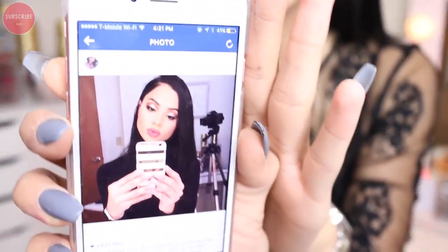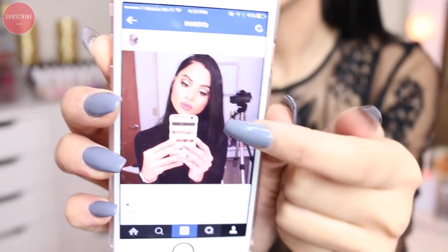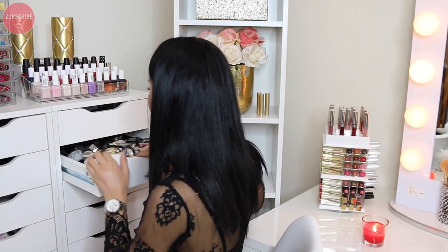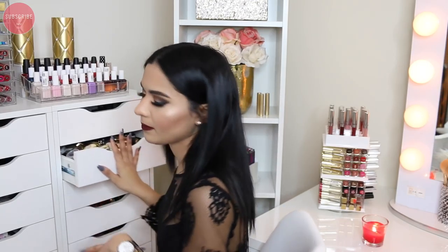But I found the picture that I was actually wearing this eyeshadow in, and so many people commented that they want a tutorial, so you know that tutorial is coming. But I used it in this picture, and I absolutely love Milani eyeshadows. Actually, I have all their single eyeshadows here, and they are so freaking amazing. They're probably one of the best drugstore eyeshadows that I currently own.